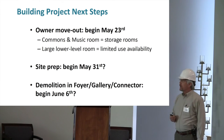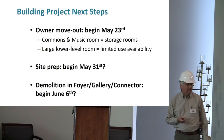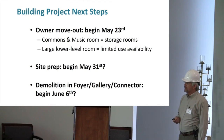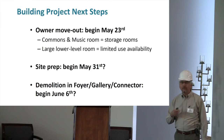And what I want to go through today is some scheduling things, what's going to happen to the building, how it's going to affect how we get in and out of the building, and then also we'll actually show you how the construction is going to be affecting that.